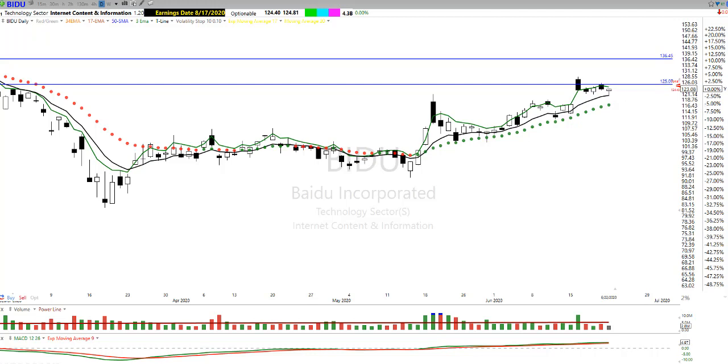I certainly get it if aggressive traders want to buy in this area here. Just make sure you have your stop on. Either way, when BIDU starts to take off and starts to get a little excited here, watch for that 136.45 area. This is how I trade that Road to Wealth account, and it's up pretty darn good, over 1,000% in the past 16 months.